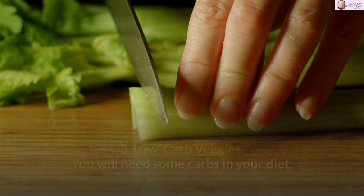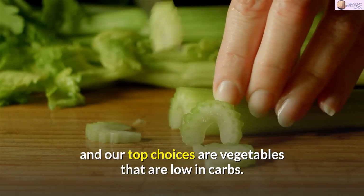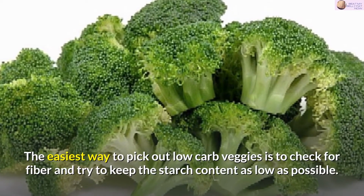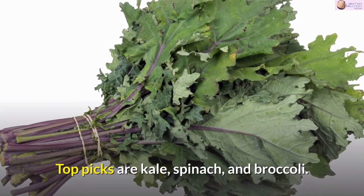3. Low-carb veggies. You will need some carbs in your diet, and our top choices are vegetables that are low in carbs. The easiest way to pick out low-carb veggies is to check for fiber and try to keep the starch content as low as possible. Top picks are kale, spinach, and broccoli.